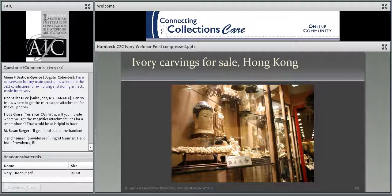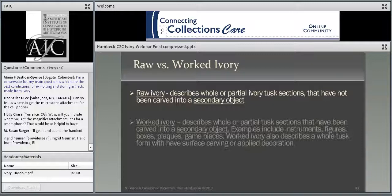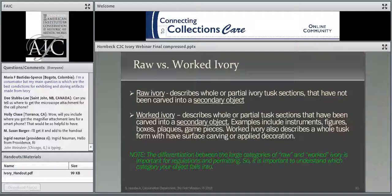Let's review some basic vocabulary used to describe ivory and its decorations. Raw ivory describes whole or partial ivory tusk sections that are unaltered by human intervention to modify the material into a secondary object. Worked ivory describes whole or partial tusk sections that have been carved into a secondary object with utilitarian function or aesthetic purpose. The differentiation between the large categories of raw and worked is important for regulations in permitting, so it is important to understand which category your ivory falls into.